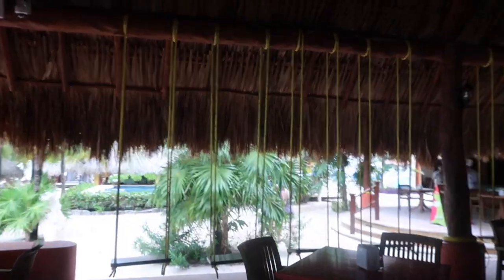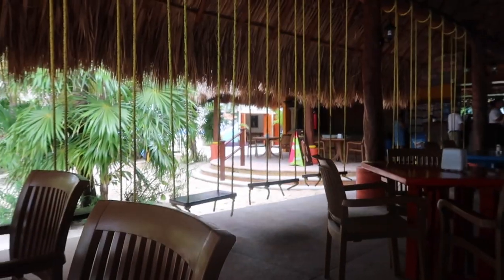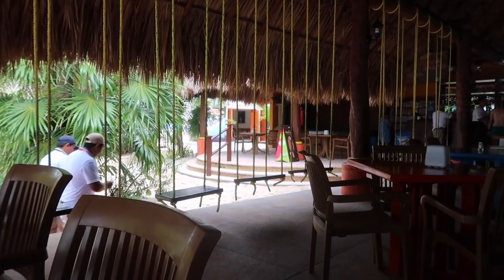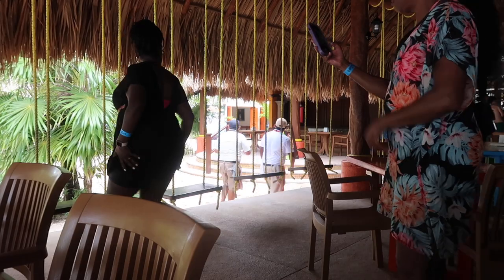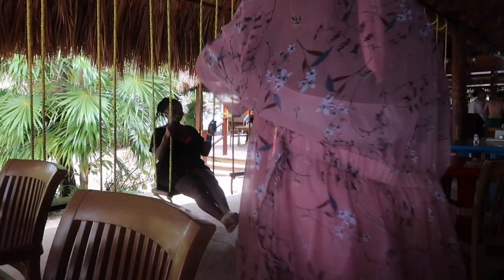All right, y'all, I gotta get my picture on this swing real quick. They're closing everything down. They took down all the souvenir stuff. I'm like, what? What if that shop closed out on the court?